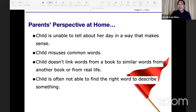Ito yung mga red flags for parents who are joining with us right now. Ito yung mga palatandaan na may problema yung mga bata natin when it comes to vocabulary. Ito, tandaan natin ito. Number one, if the child is unable to tell about her day in a way that makes sense, no? Yung bata, hindi niya masyadong ma-utter kung ano yung nangyari sa kanya ngayong araw na to.